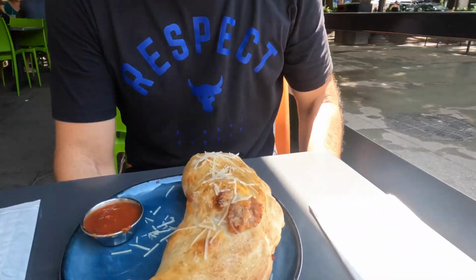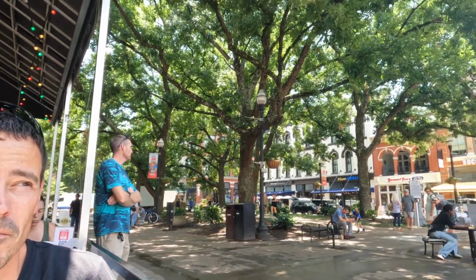So we were at Tomato Head Pizza in downtown Knoxville today, and as soon as I saw a place that sold calzones, I had to try one because it's been a while since I've had a good calzone. So we're going to dig into this deal right here at Tomato Head, and we're going to see what it's about. And it smells great.